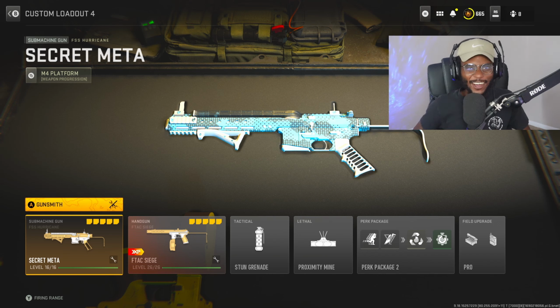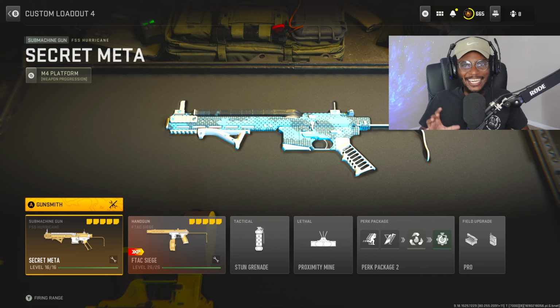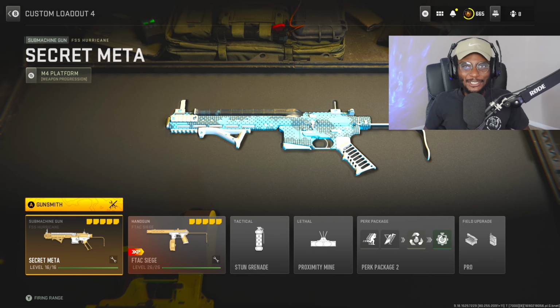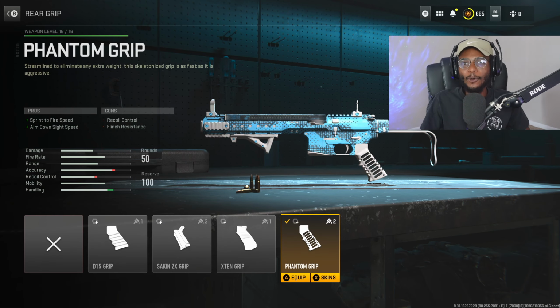Let's get into it. All right, let's go ahead and take a look at the max mobility FFS Hurricane. This weapon is amazing, another AR-SMG hybrid to go ahead and use in the current meta. Now, for the first attachment, the Phantom Grip is going to be phenomenal, man. This is going to be a good attachment.